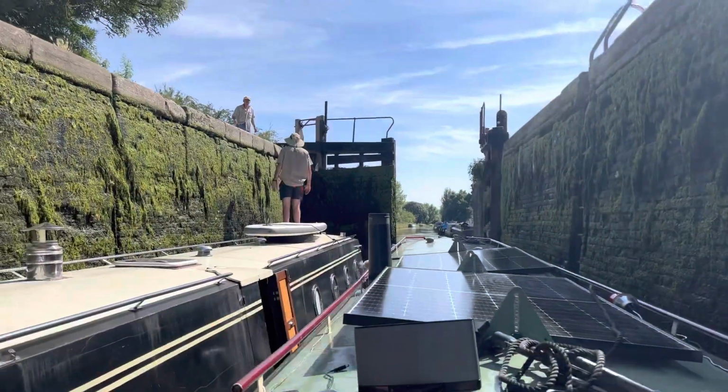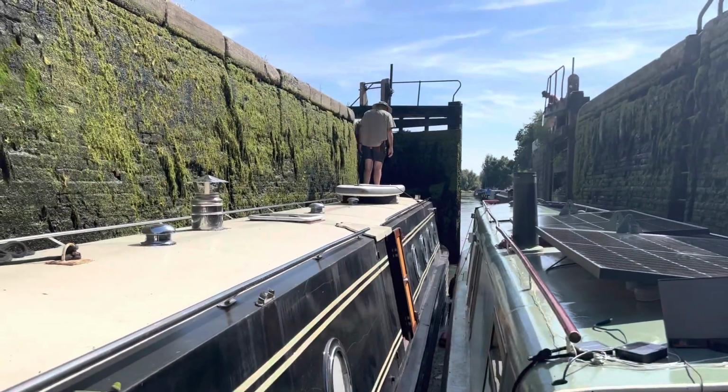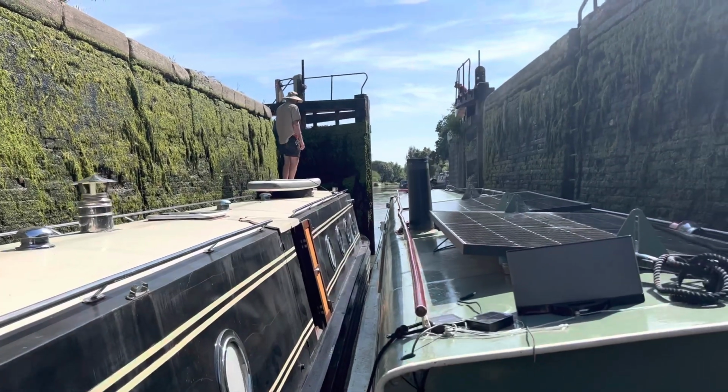Right, there we go. Denham Deep Lock. That is some lock gate, that is. Look at that. Right, let's go.